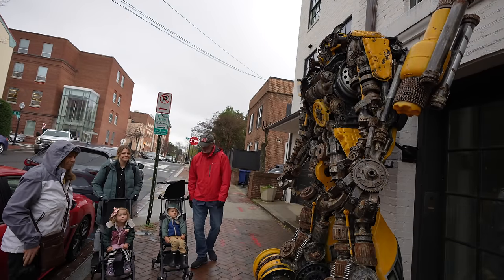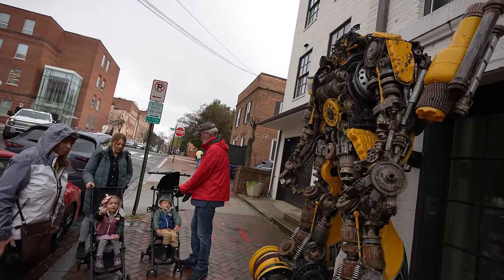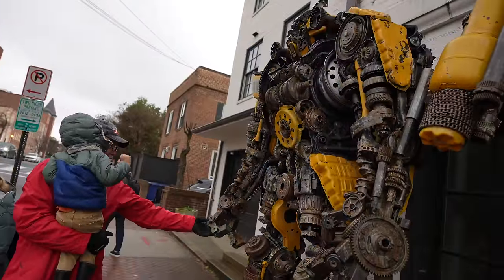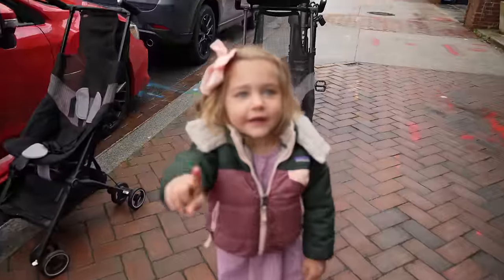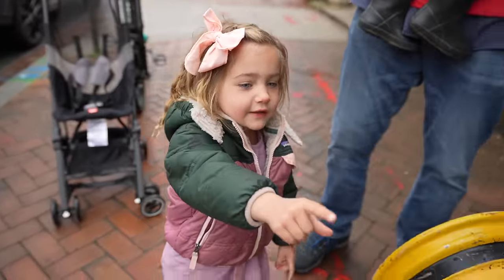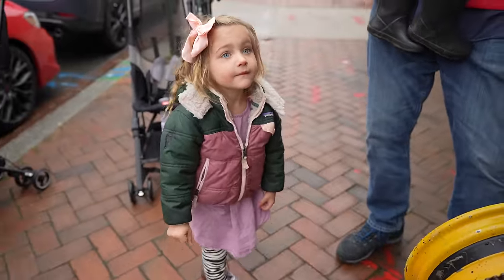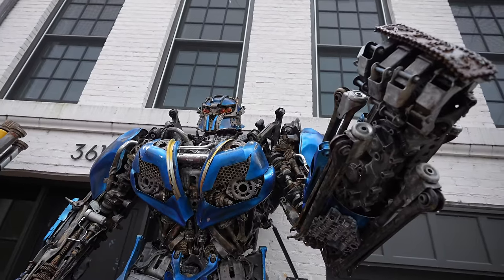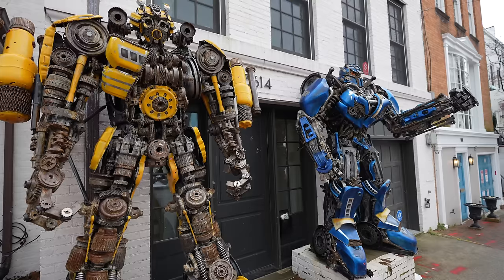First stop in Georgetown, the life-size Transformer statues. We randomly stumbled on these as we were heading on to our first stop, and they were very cool, especially for the children. Can he fight the blue one? I think they can fight. Yeah, that'd be pretty cool. However, whether or not they stay here for your visit is up for debate, as there's constantly litigation about taking them down.